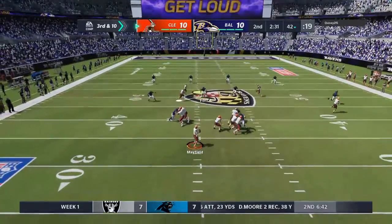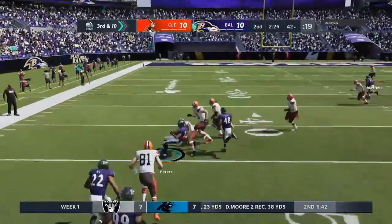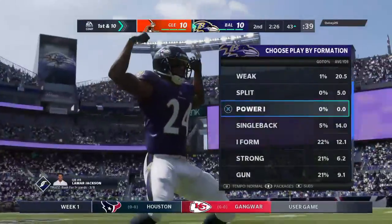And again, it's Mayfield. Into a double team, and it's intercepted. Picked off by the Pro Bowler, Marcus Peters. And he's able to get it back here to the 43-yard line.